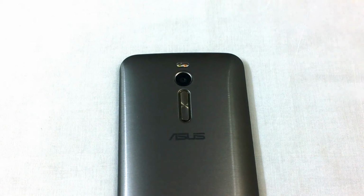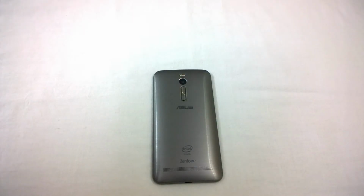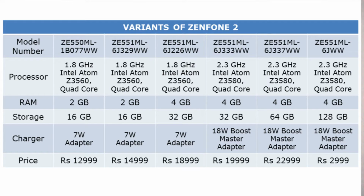So mobile manufacturers are now including more RAM in their devices so that you can have more apps running in the background or running simultaneously. Okay, now we have established that, and let's come back to the Zenfone 2. The Zenfone 2 has around 6 variants, of which 4 of them come with 4 GB of RAM, and the basic 2 variants are with 2 GB RAM.